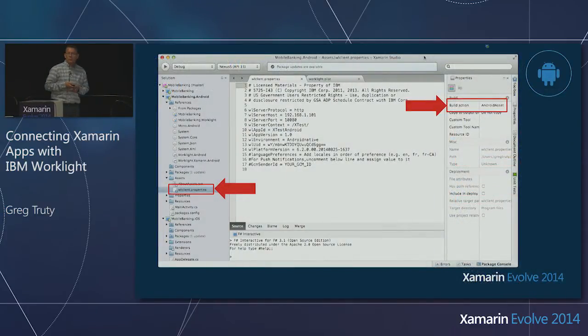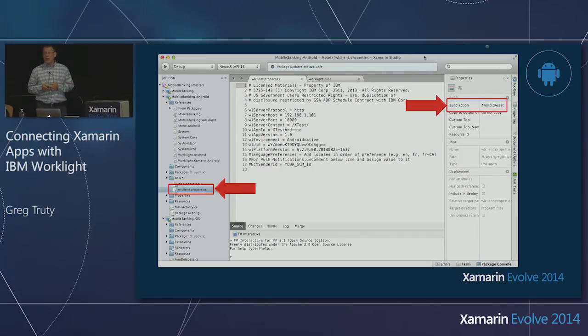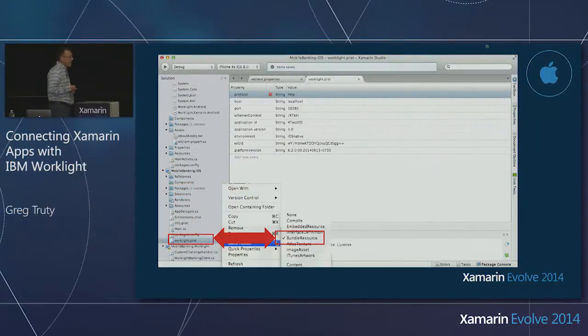On the client side, remember I said there were those two key properties. There's a WL client properties file. In Android, you're going to want to add that as an asset, because as we initialize Worklight, we have to find out where all of that server configuration is. We load it in a standard way, just like loading any sort of asset bundle from an Android perspective. From an iOS perspective, it's a similar sort of thing. You add the plist as part of that structure itself, and then you add it as a bundled resource.